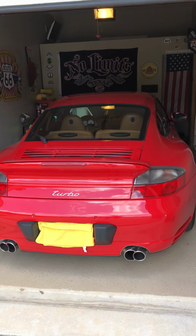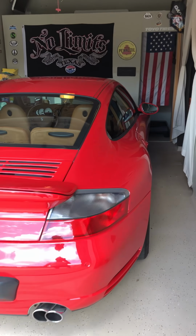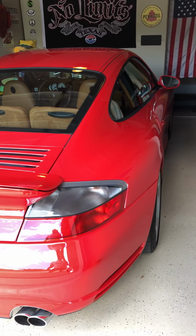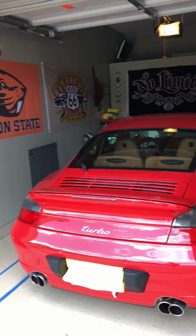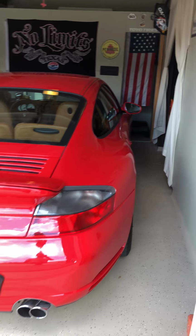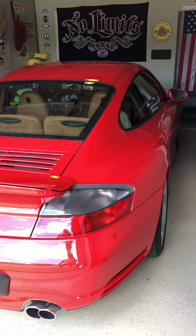And there she is, man. I do not get tired of looking at this thing. It is a 2001 911 Carrera twin turbo, or 996 as it's affectionately or unaffectionately known as due to the headlights. But you know, for the price of these things, you're not going to touch another 911 turbo. You can get the performance for the price of these cars.